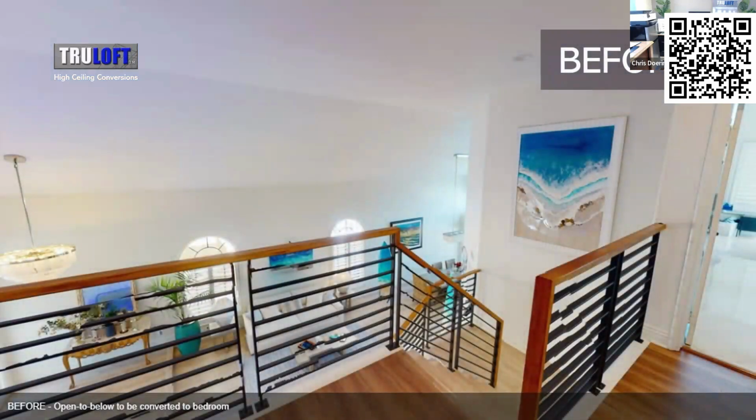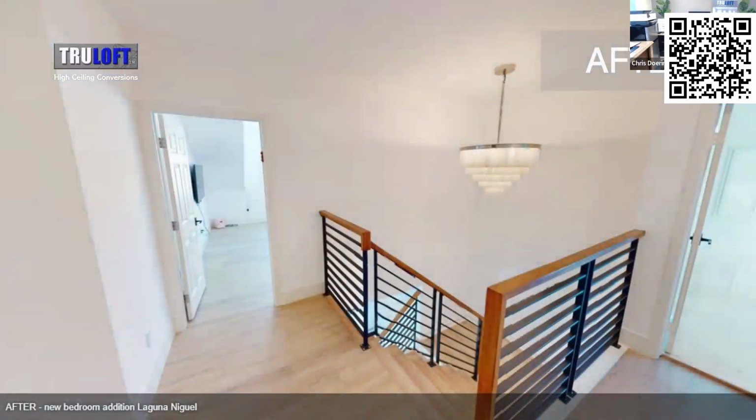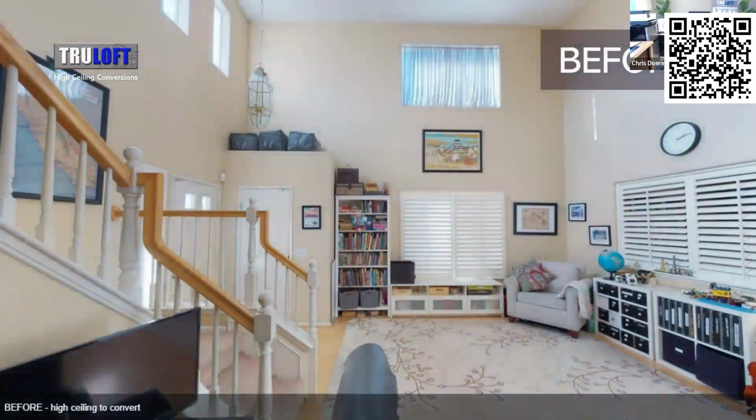And this is the same house upstairs. This is a before shot, high ceiling, vaulted. But I will say on this one, we raised the roof. If the roof isn't high enough, we can pop it up and create a dormer. When you see the after shot, you pretty much just see a wall. And that wall is a bedroom. And behind that bedroom is a bathroom, a walk-in closet, and a dormer. A dormer is a pop-up, and we raise the roof for a small section so we can get to the window. And so there's another example.